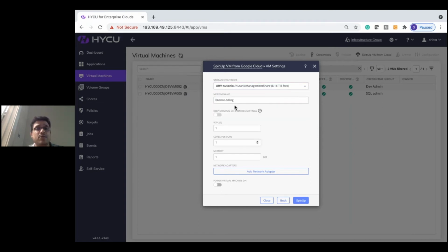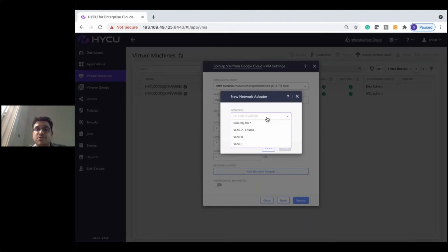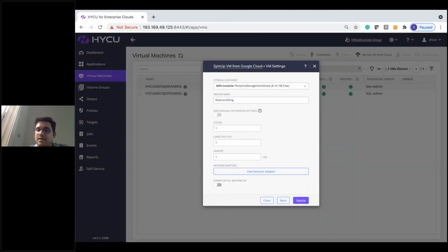In addition to that, you also have the ability to specify the same compute modifications, with regards to CPU, with regards to memory, and you also have the additional ability of specifying the appropriate network interfaces on your on-prem cluster, and simply say spin up. So you're basically moving that VM from your Google Cloud to your on-prem environment.